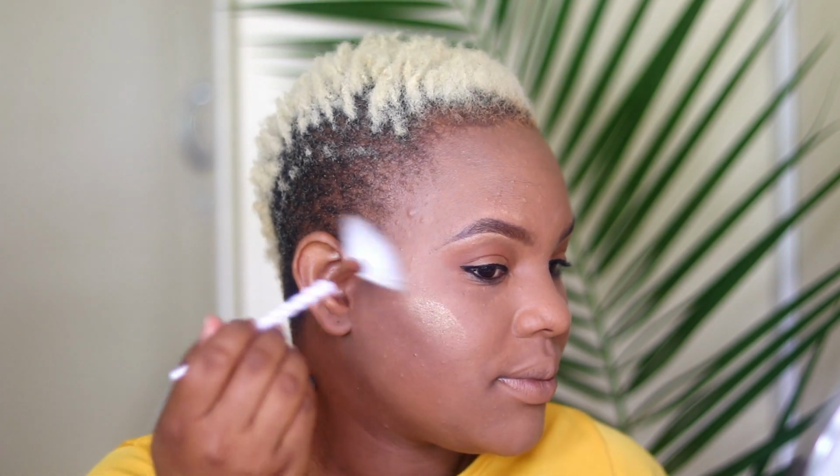So I'm gonna use my angled brush to put on some highlighter. I love highlighter, and I love this gold highlighter from the Makeup Revolution palette. Remember the other day my little brother was like, Mota, do you realize that you have some gold things on your nose? I'm like, yep, that's what it's supposed to do.